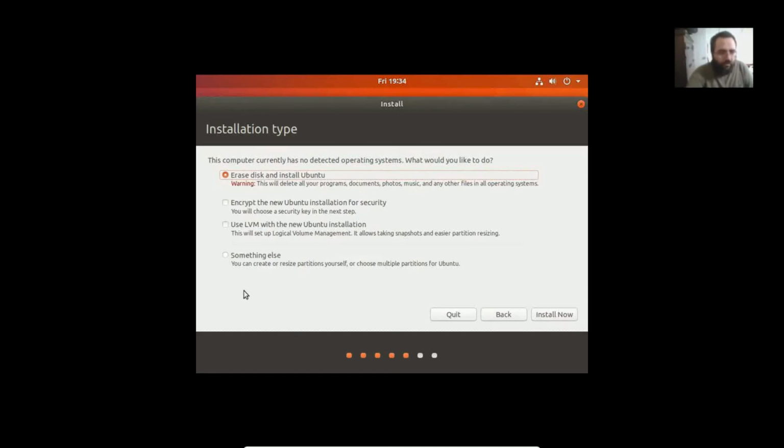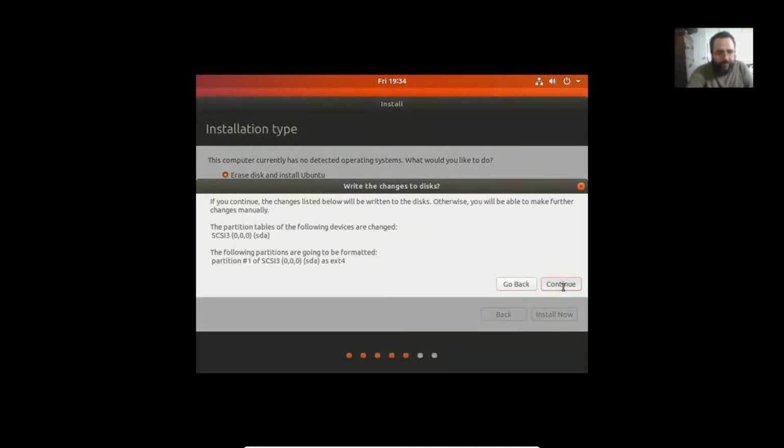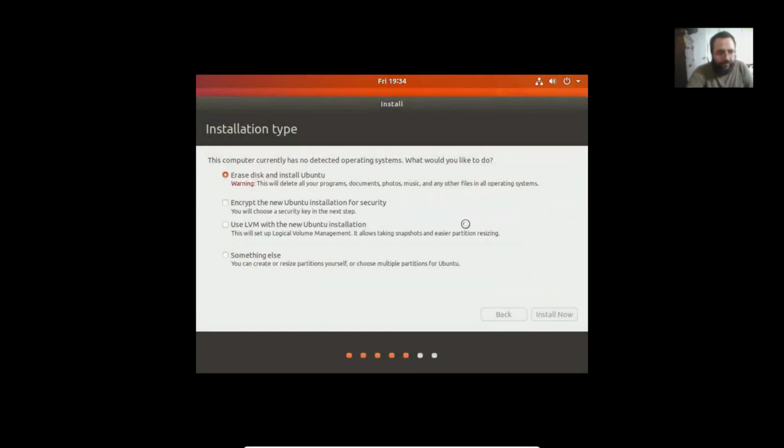If you already have Windows or another Ubuntu and you want to do a dual boot, then this is the screen where you would set it up, but in this case it's a virtual machine with nothing else on it, so we'll just do that option. And then we'll wait. It's going to ask for something in a little while.